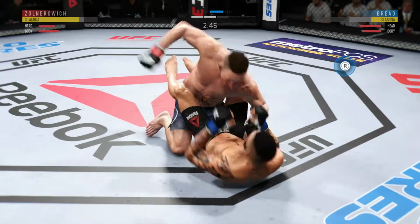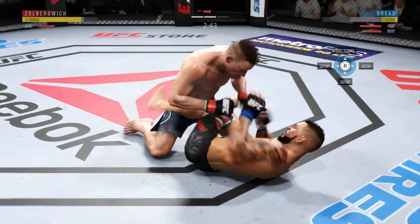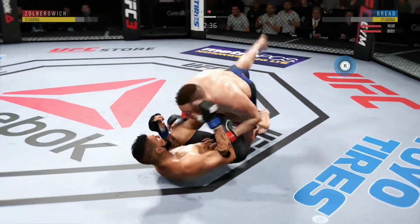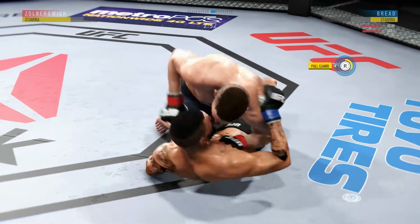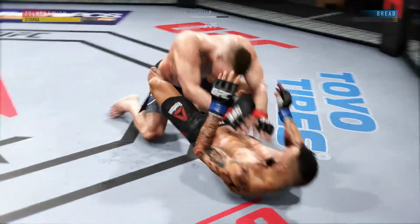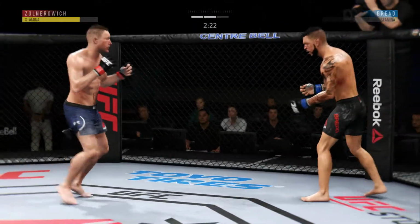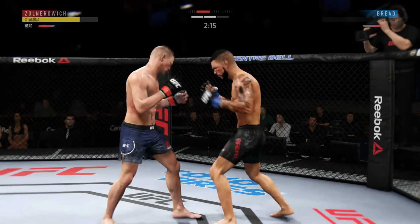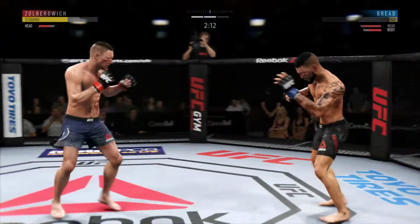Joe doing a nice job here, staying busy from the bottom. Good shot to the head. He's in half guard. Both fighters back to their feet now. Oh, man! He's trying to stay up. He is in big, big trouble.